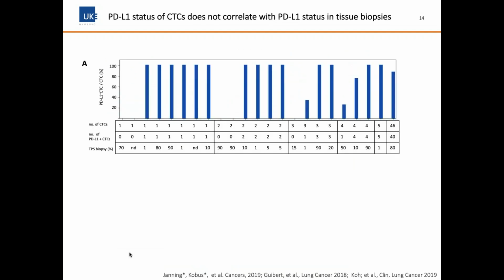What we did then is that we took the patients from whom we had blood samples at the same time point as the tissue biopsy. We had 30 patients, and in 23 of these patients, we could actually find CTCs. And we looked at the PD-L1 status of these CTCs. So basically, this here is the number of the CTCs, and here's the number of the PD-L1 positive CTCs in these samples. At the bottom part, you can see the PD-L1 tumor proportional score from the biopsy taken at the same time point. Obviously it's very difficult because in non-small cell lung cancer, we know we have very few CTCs.